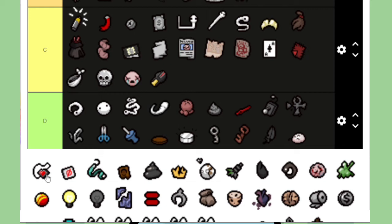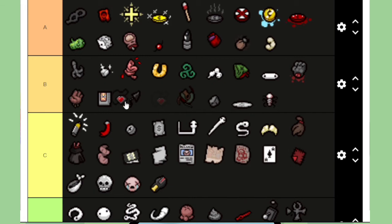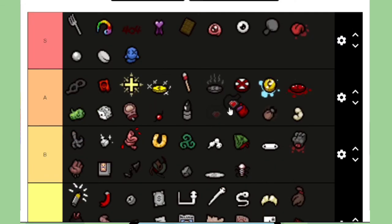Mum's Locket. That little metallic heart definitely tastes pretty nice, I reckon. With a nice little glint on it, whatever you'd call it. Like the gloss, kinda. I'd eat Mum's Locket.